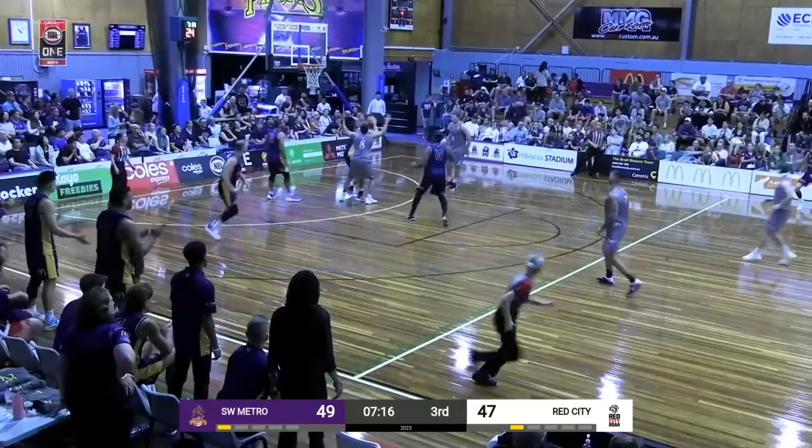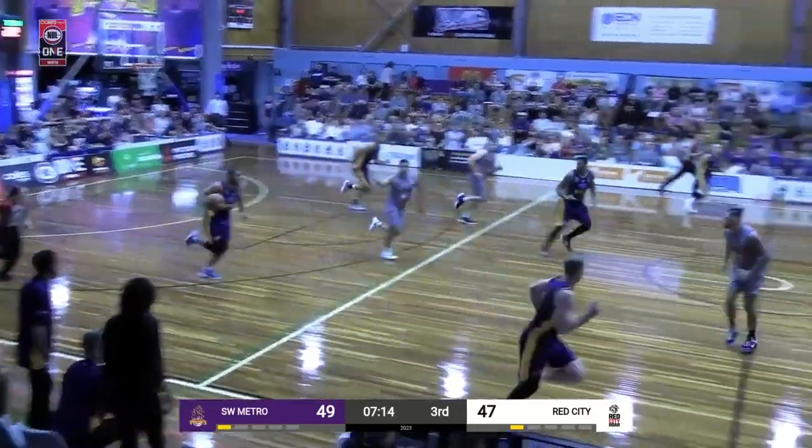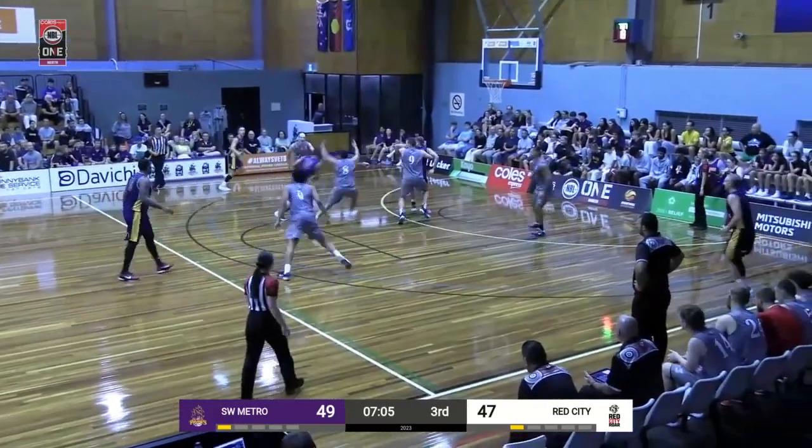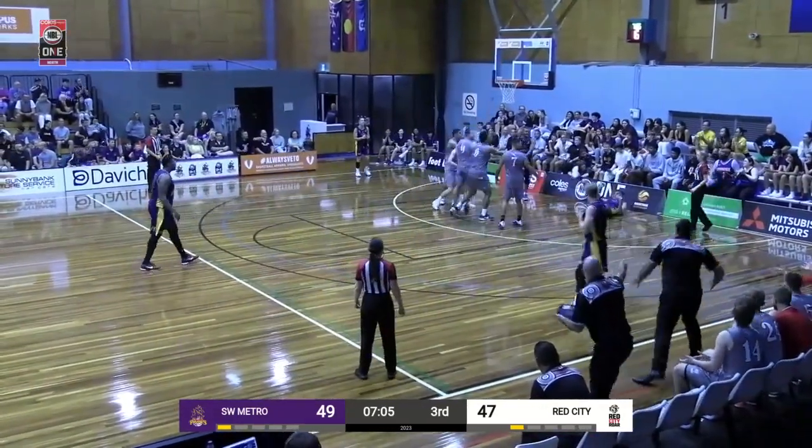Three ball is up there. That one's long from Key. Good hand on the 3. Well, I think the Pirates are running the floor better at the start of this third quarter. Great box out there from Volkman.